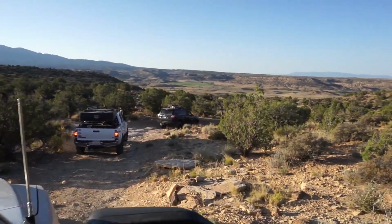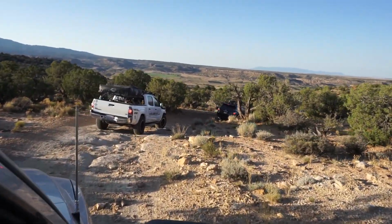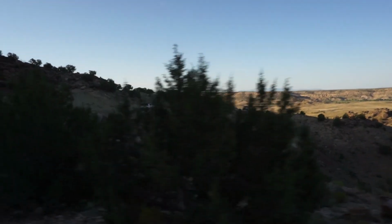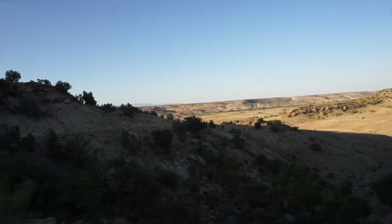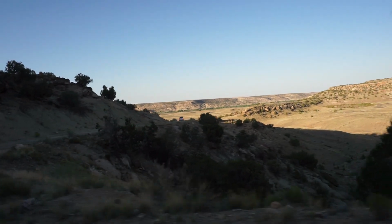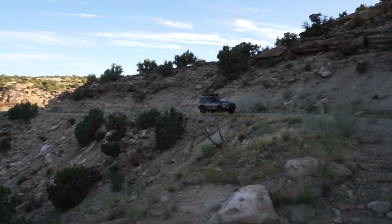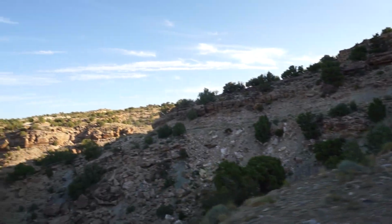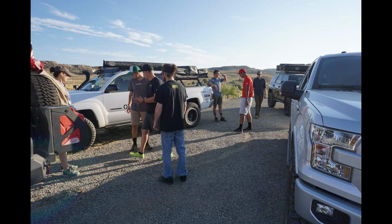And here we are driving down from our camp in Canyon of the Ancients. Short little trail, nothing too difficult. You can see it was a short little drive, maybe 3 or 4 miles to where we camped, and we made our way back down before we got to the gate that we had to open to come in. There's Nick back there. As you can see, we're up on top of those hills. This is where we stopped at the gate.